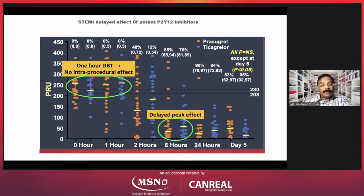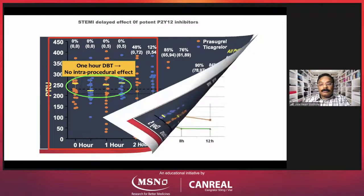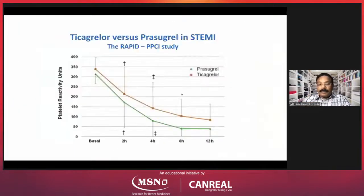So though we believe that the action comes quite early, and in acute coronary syndrome we give a loading dose and think it acts much earlier than clopidogrel, in STEMI patients this has shown that the action usually comes after 2 hours. And in the RAPID primary PCI study, ticagrelor versus prasugrel in STEMI, you can see that at 2 hours it's borderline, almost 250 to 200 platelet reactivity units. So in reality, when it is a STEMI, these drugs are not acting quite early.